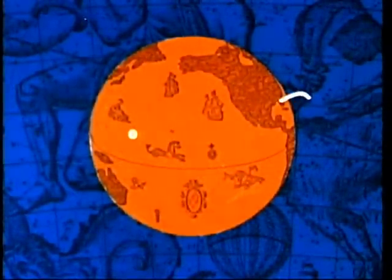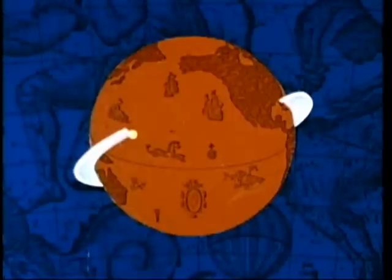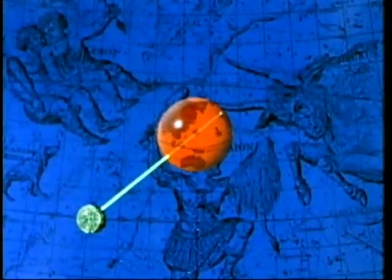Reviewing, then, we see that in order to pass over the antipode for translunar injection, we must first determine where the antipode is relative to the launch site. We do this by combining the monthly movement, determined by the moon's travel around the Earth, with the daily movement, determined by the Earth's rotation.